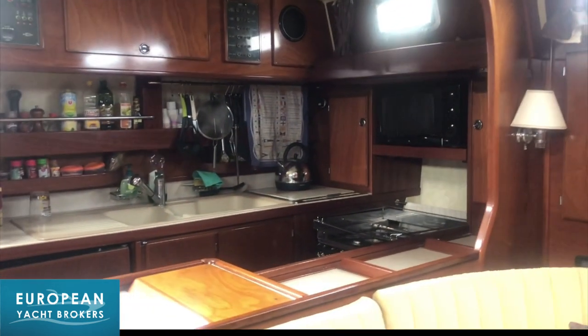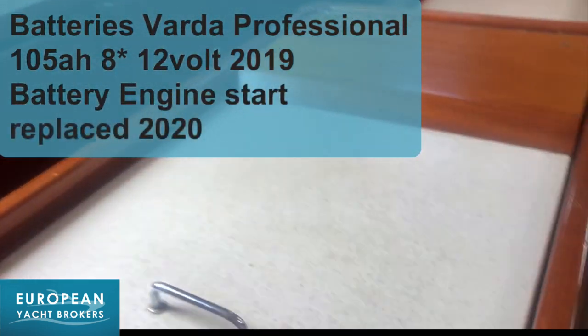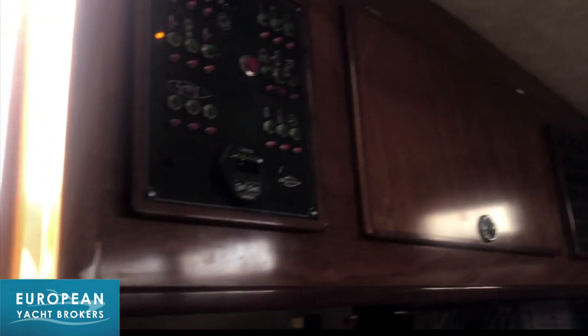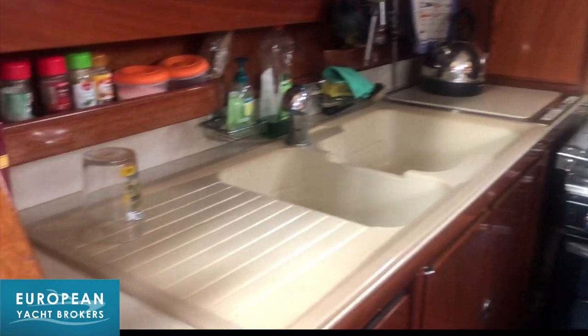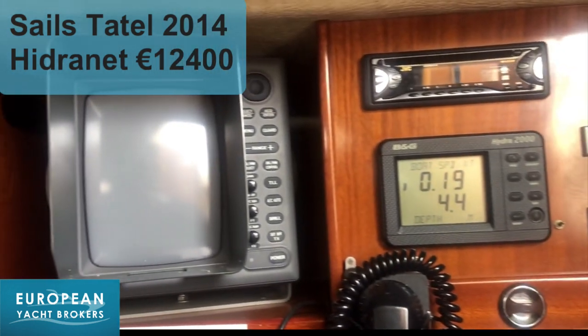The way we work here is that we arrange just about everything for a prospective purchaser, from changing the flag. Currently, this is under the English flag, but the VAT has been paid. We can arrange moorings. We can arrange serious mechanics at reasonable prices. We can arrange insurance and many other facilities.